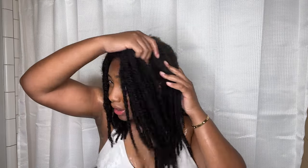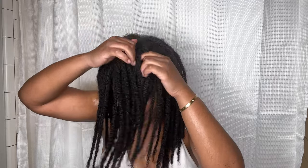I have just come back from washing out all of the African black soap, and as you can see, my scalp feels so clean. Well, you can't see that my scalp is so clean. I don't know, you might be able to. But as you can see, my hair just feels alive right now. It feels so refreshed. I don't feel like my hair is stripped. I can easily just glide my fingers through it.